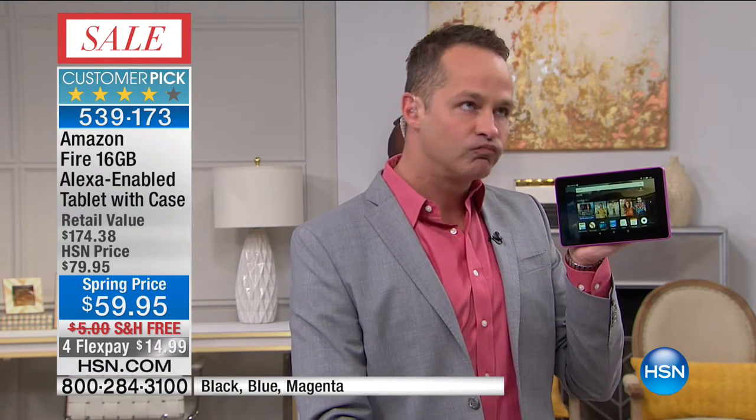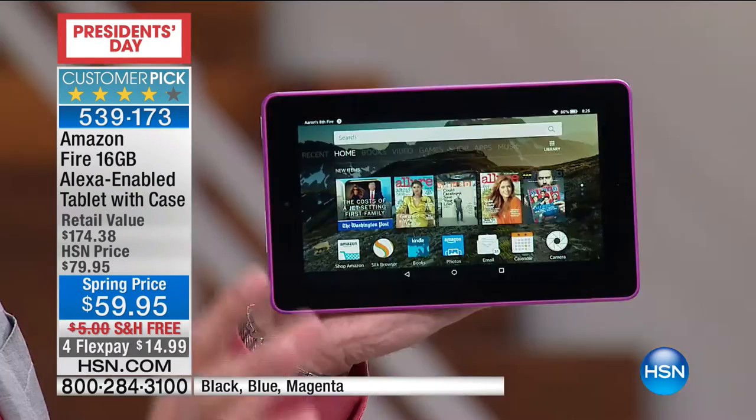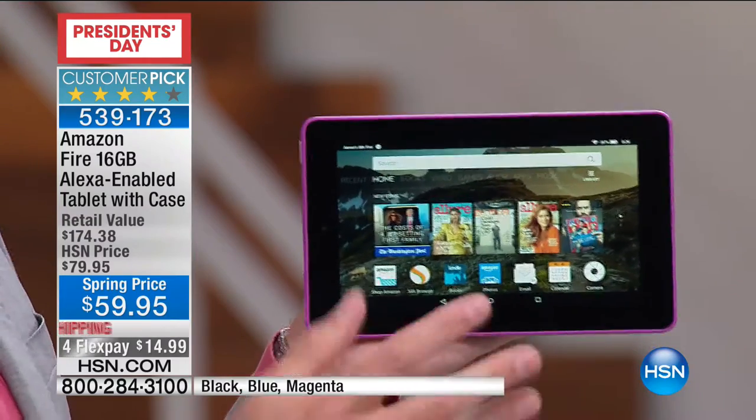Alarm for what time? 7 a.m. Second alarm, yeah, you could, 7 a.m. So I've got a 7 a.m. alarm set. I've got a 7 p.m. alarm. Obviously, I've got a thing for sevens. So I've been setting alarms all day long. You can do something like this.